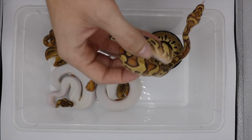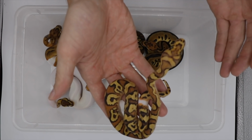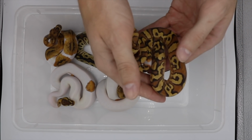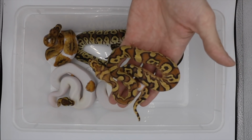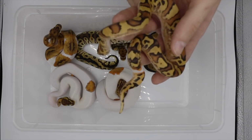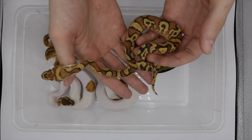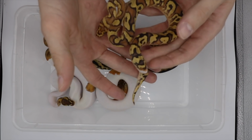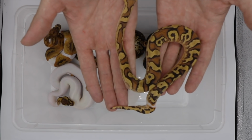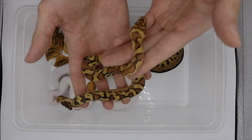This snake right here is absolutely stunning. This is probably one of my prettiest snakes that I produced this year. Not necessarily the most genetically powerful, but certainly probably the prettiest. Just insane. That ringer is incredible. And he's amazing. So this is a fire yellowbellied clown, who's pos het pied. I would say with that ringer, he's het pied. I'm not selling him, so it doesn't really matter, but I'm under the impression this is 100% het pied.